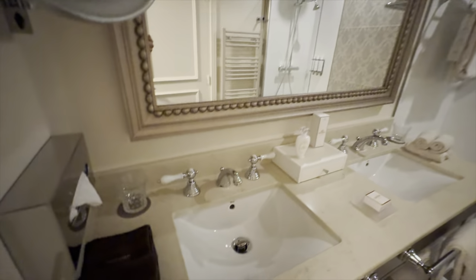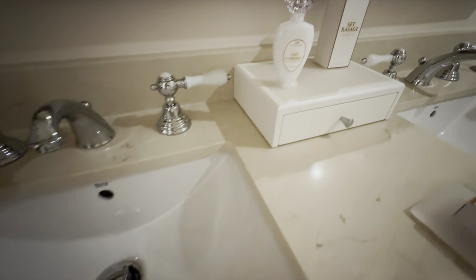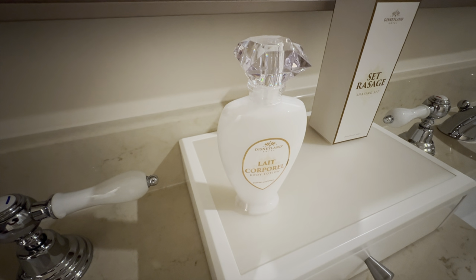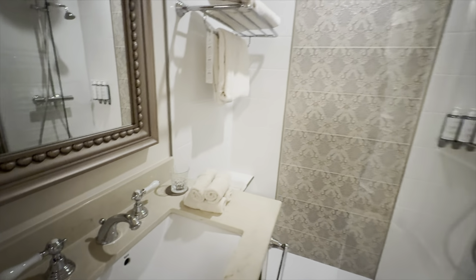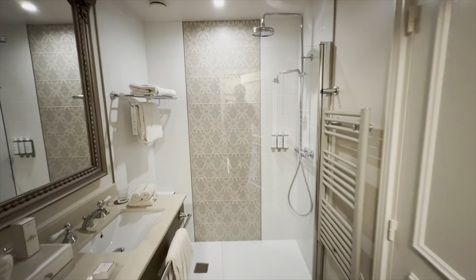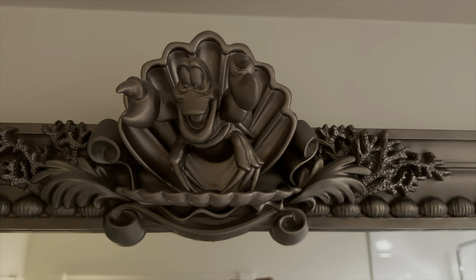As you can see, everything is in it. Also shower, makeup towels. Very nice, very clean. Some great products like body lotion offered by the Disneyland Hotel. Soap. A very large shower with also rain shower, as you can see. And here's the toilet, not that interesting, but just to know that there is one.